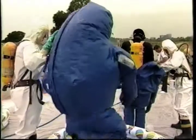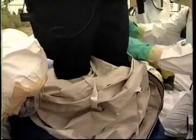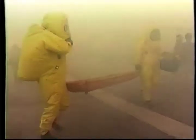Each phase of this exercise was carefully thought out to provide a realistic scenario for training at all levels. Results of Operation Inland Response will be documented and shared between the various local, state, and federal agencies. The goal of this and other similar exercises is to constantly challenge the emergency responder to ensure that should the time come, they are ready to face any emergency.